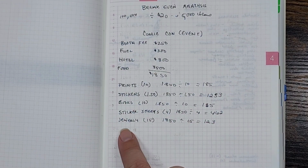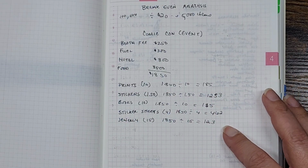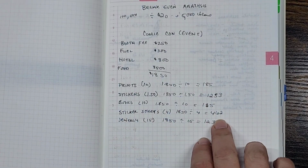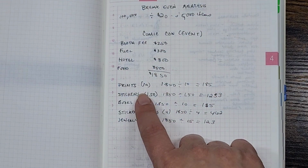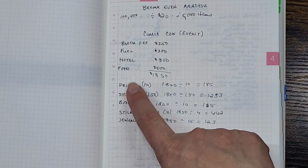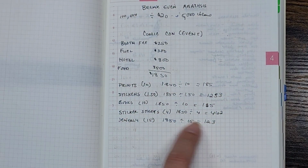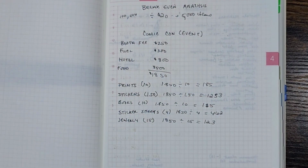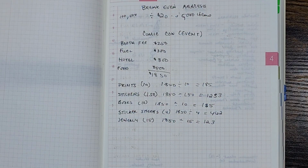So my biggest bet is I keep this in mind as I'm doing an event. And then I look at our past events and see which ones we sell the most of, which are usually our stickers and our prints, the two big sellers. So that's where I'm going to focus on, and our jewelry. Those three are the ones I focus on, and if we make more than this, that would be really great. But this gives me a rough estimate of how much I need to sell.